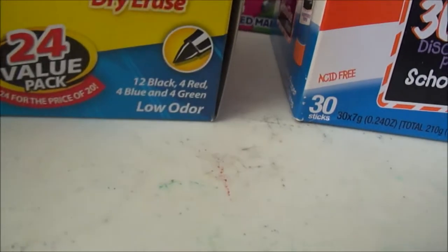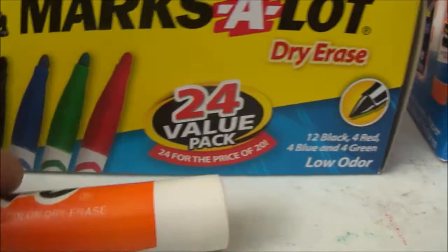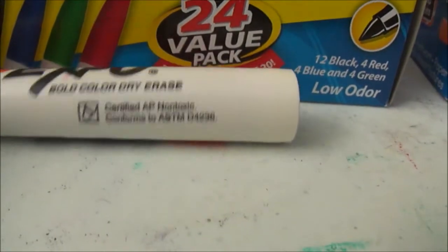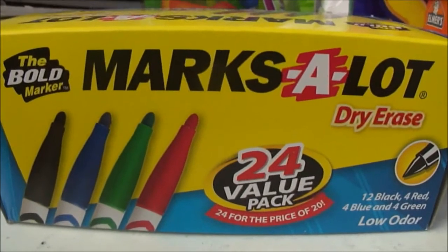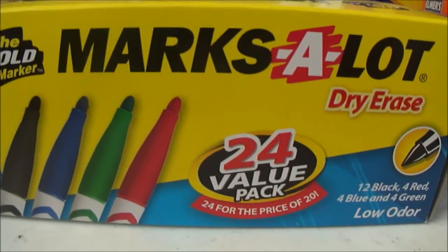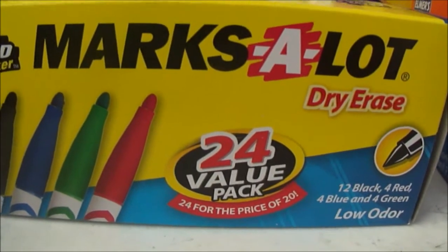Alright, Target. Before tax-free weekend, I was online looking for dry erase markers. Like I said, I saw all the hauls. Now, while I am a user of Expo markers, the Expo brand is not low odor. They smell. So I was looking at Target, and down in the recommendations, these popped up. They put me in the mind of something you would see in an office, and I thought they look so generic-ish, but those are usually the best ones. Like when you go to a business and you see that basic blue or black ink pen and you want that ink pen.